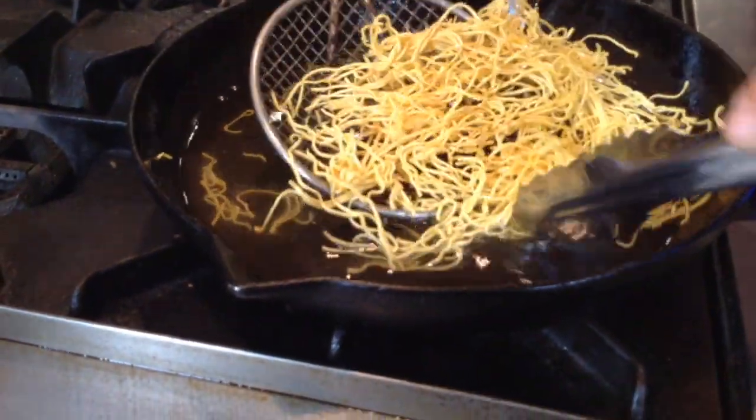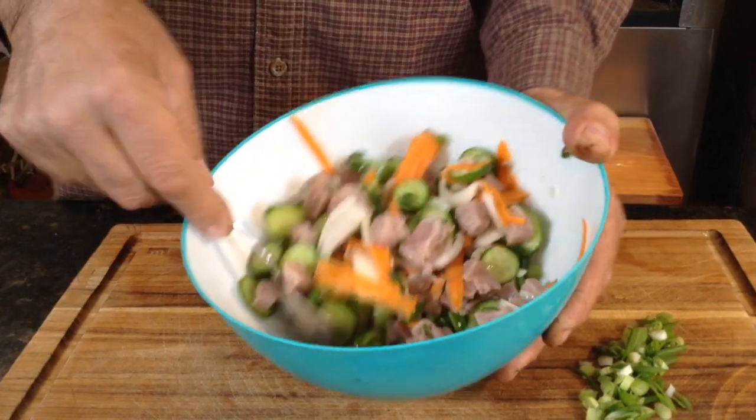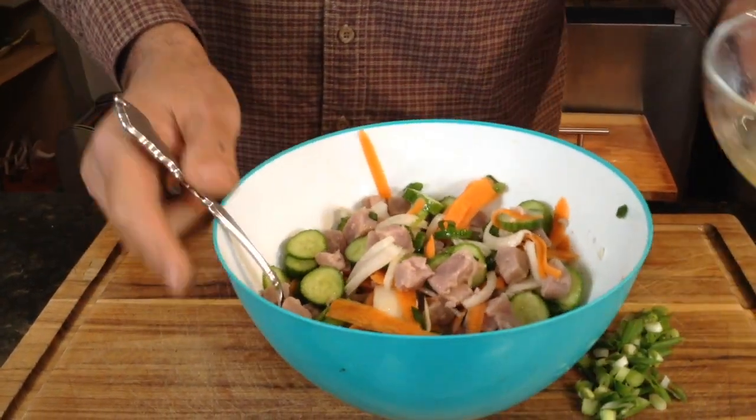Whoa, look at that. Look at that. Wow. Look, Ma, fried rice noodles. So yummy. All right, let's finish this dish. We're getting close. This looks so beautiful. Come here, take a look at this. Wow, look at that. Okay, now it's time for me to add the dressing.